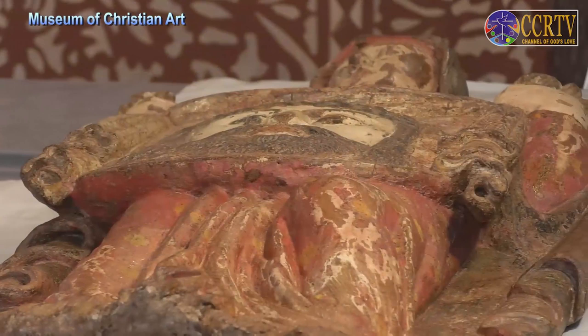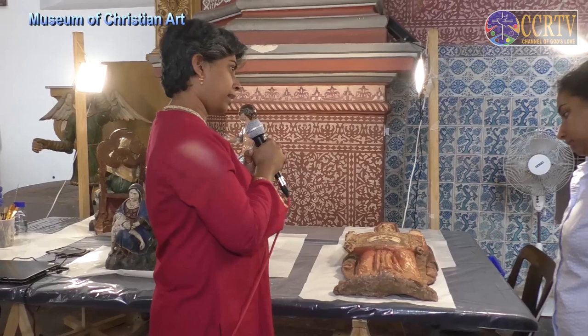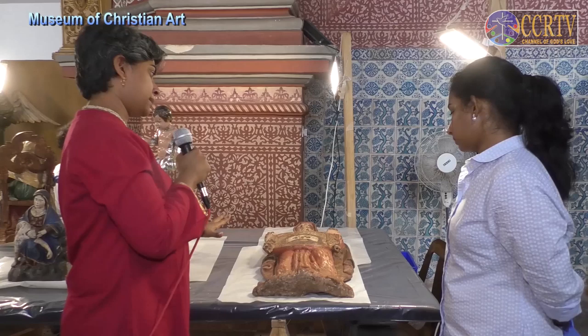So we have another polychrome sculpture with us. This is Saint Veronica, the sculpture of Saint Veronica. What were the problems in this object while you were conserving it?